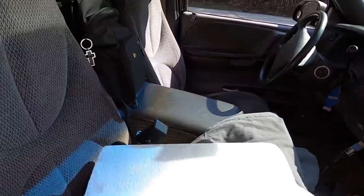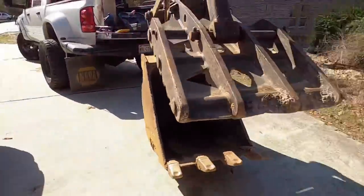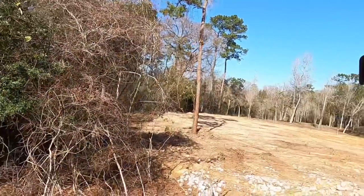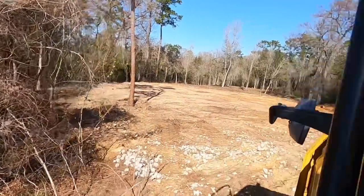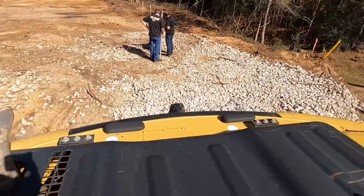So I'm gonna bring some of these napkins. And we'll see how the oil is on the machine. There's that pad that we're working on. Romero shooting the laser right now.